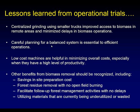From my perspective as a forester, these other benefits are more important to me. From there, if I can produce energy and use it for a good purpose, yes, I'm very happy about it. That's why I'm so excited about the biomass operations project. It's more about forest management than energy production to me personally.